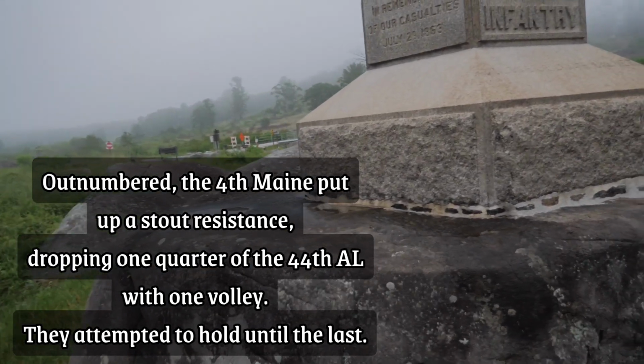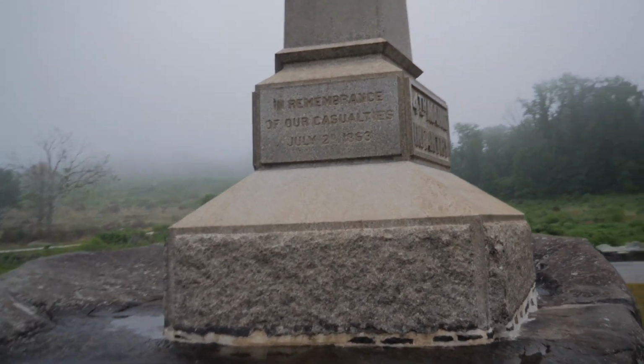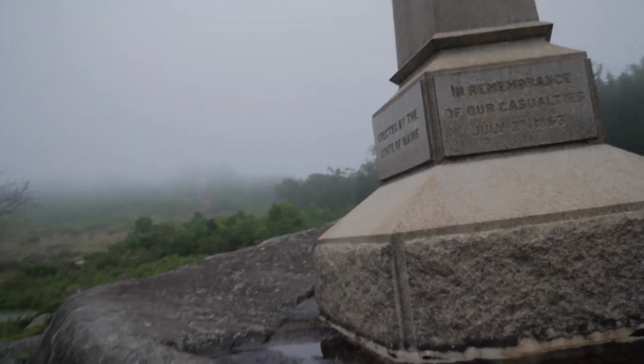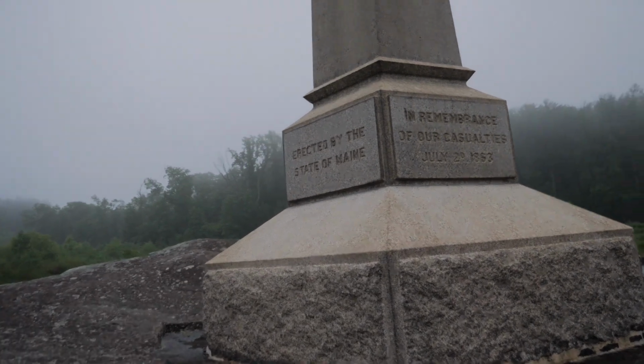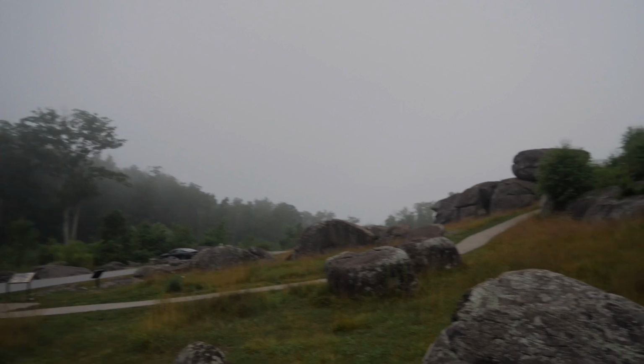You can just imagine the moans and screams of the dead and dying men here, the wounded men. And this is a pretty neat spot on the battlefield.